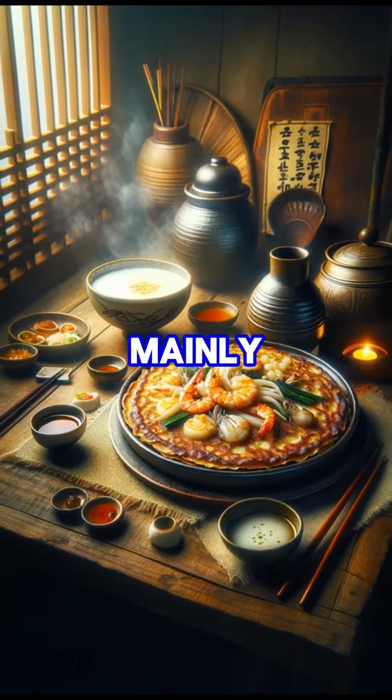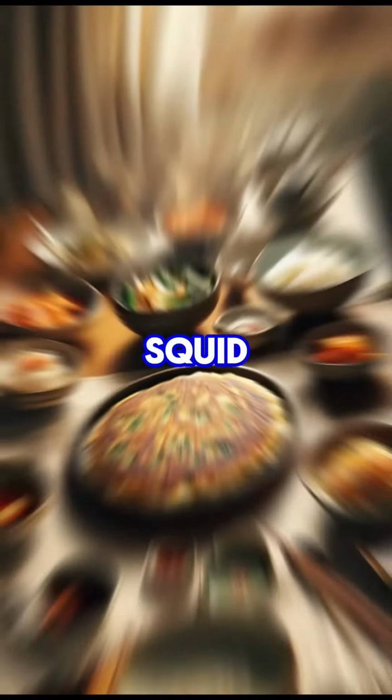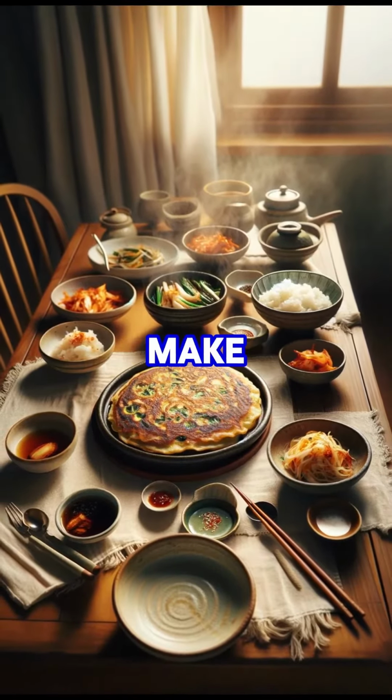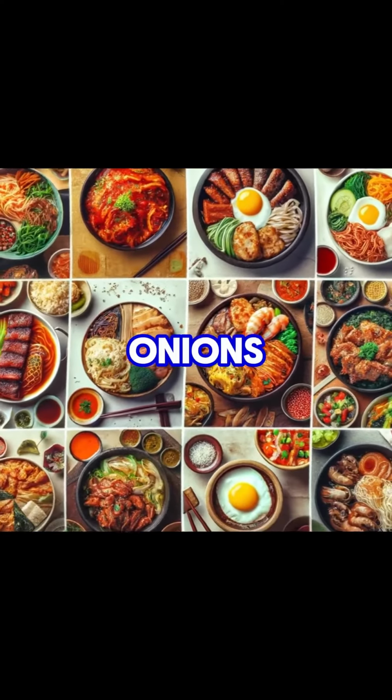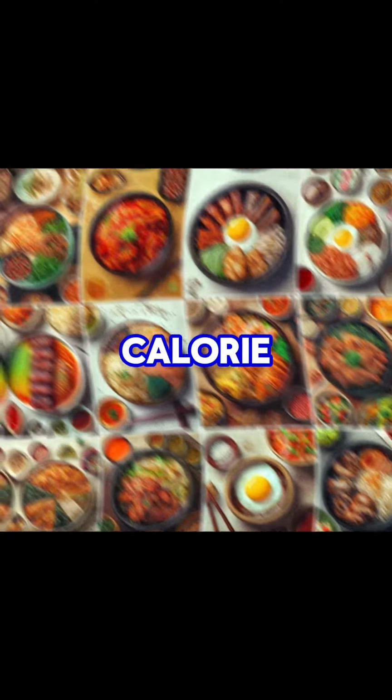Its ingredients mainly include seafood and green onions, such as shrimp, squid, and mussels. The rich taste and nutrition they create make seafood pajeon even more special. Also, green onions help digestion, and seafood provides high-protein, low-calorie nutrients.